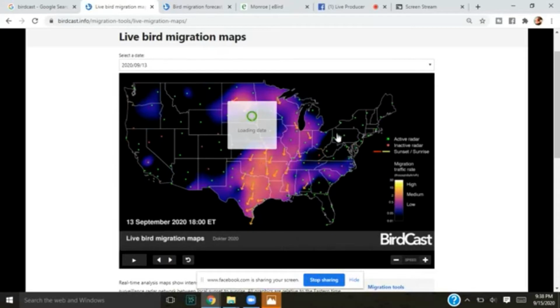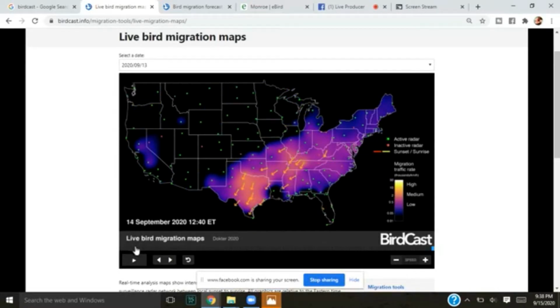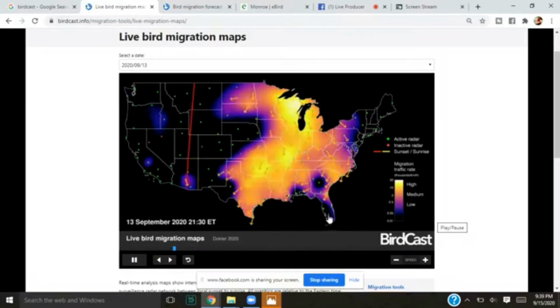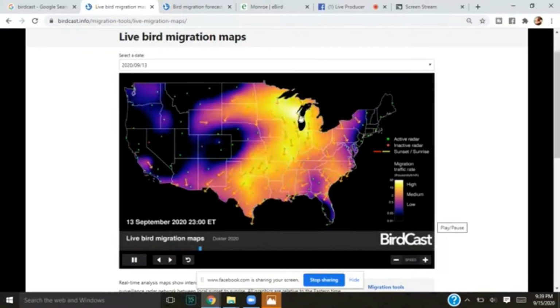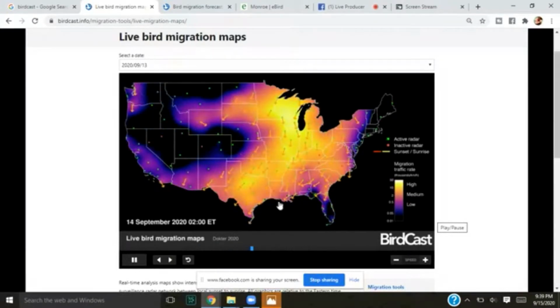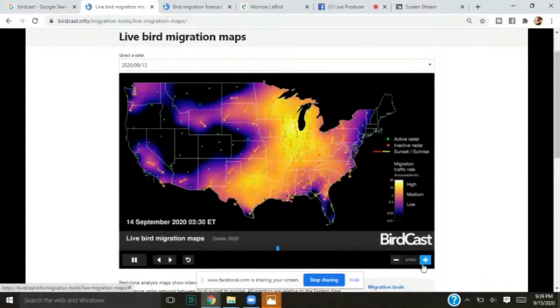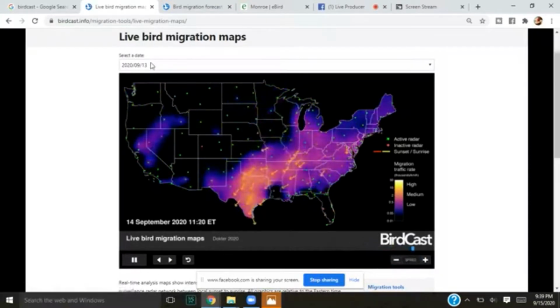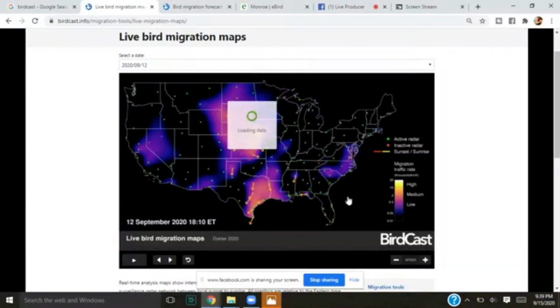I had posted it earlier, but I'm going to show you the last couple of days of migration. You can really see it if you've been out on walks looking for birds. You probably have noticed. Let's see, maybe not today. Oh yeah, that's pretty heavy through here. Let's speed it up a little bit. Quite a bit, right?